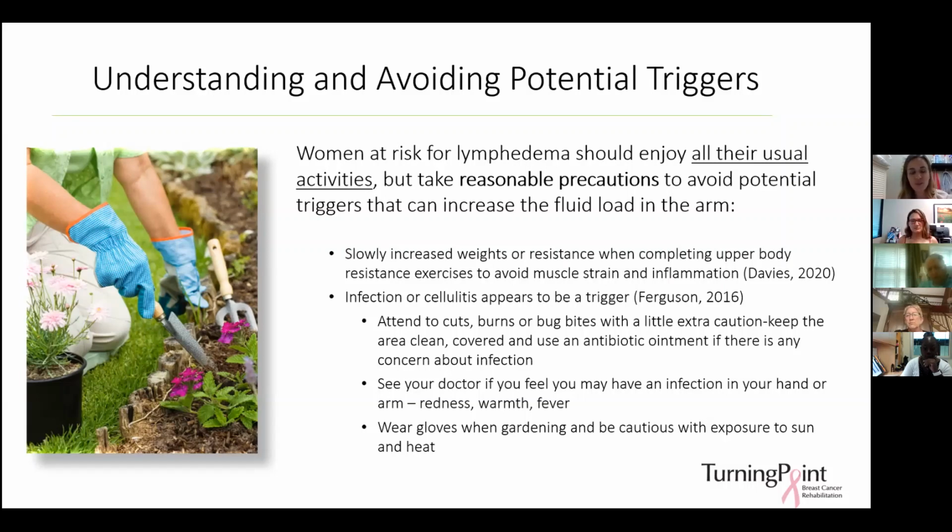For those of you that do have a green thumb and you're a gardener, wearing gloves, again, just to protect your hands, avoid any types of cuts. And then for those of you that enjoy being out in the sun, maybe wearing a sun shirt, being really diligent about applying sunscreen, because with any type of sunburn, again, it's going to cause a little bit of inflammation in that area.